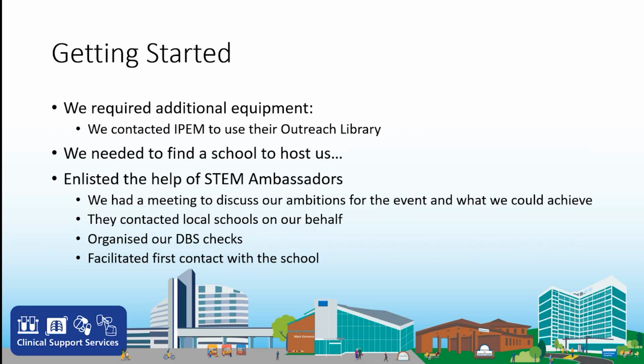So getting started, we were lucky enough to have some equipment that we could borrow from our respective departments. However, for the event that we wanted to run, we required additional equipment. As a member of IPEM, I contacted IPEM to request the use of some of their equipment within their outreach library, and luckily enough, we managed to get some Nerf guns and some contamination monitoring equipment from them. They also kindly provided us with some leaflets to share with the students at the end of the day.